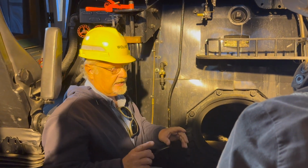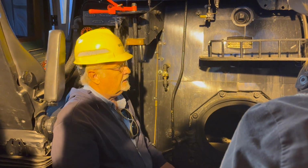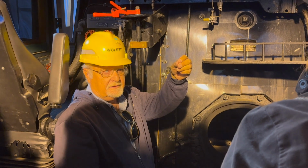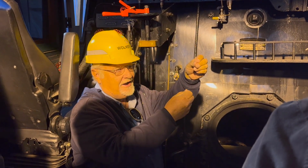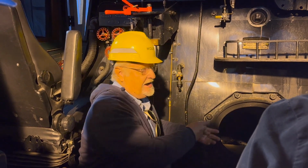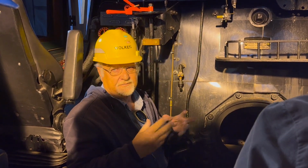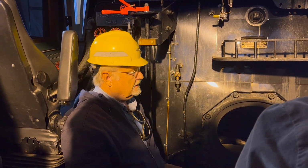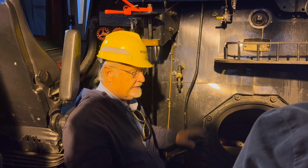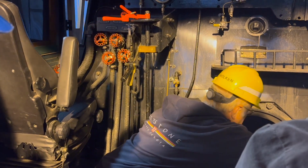Here's where it gets real technical now. Takes an oily rag. Oh my gosh. Takes a match. Lights the oily rag. Throws it in there. And the fire starts burning. Okay? But it's slow. It's thick oil. So now, it's getting hot. Gotta close this up.